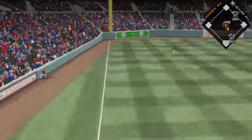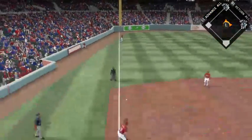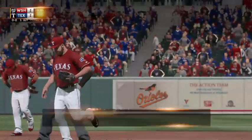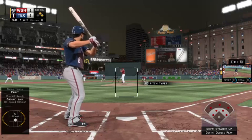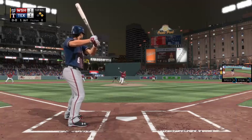Drilled down the line. And a reach with the backhand, but he comes up empty as that gets by him. And with that, the go-ahead run is up to second now with only one away. Sam Dyson will come on and try to get out of this mess here as there are two on with only one away. Some movement now in that Texas bullpen as a left-hander starts to get cranking down there.